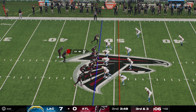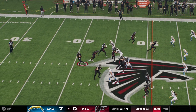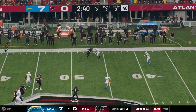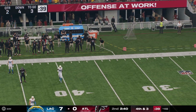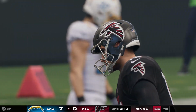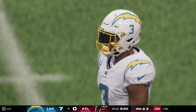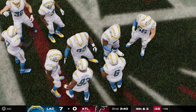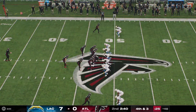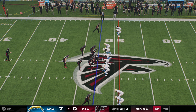Here it's 3rd and 3. In motion goes the tight end. To throw is Cousins. And that is incomplete. Well, how about the coverage we just saw him break out on 3rd down? Dime defense, blanketed the field with extra defensive backs and speed, unable to find an open hole to complete that pass.